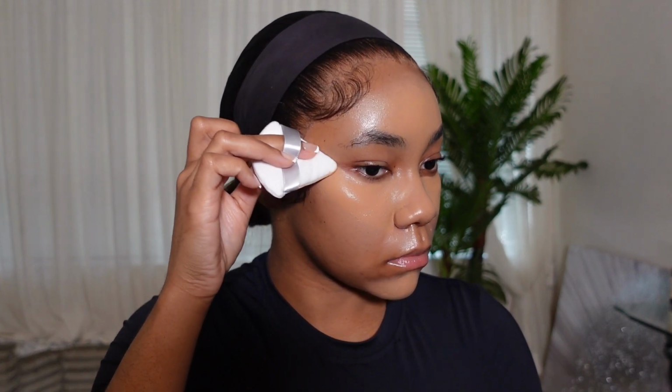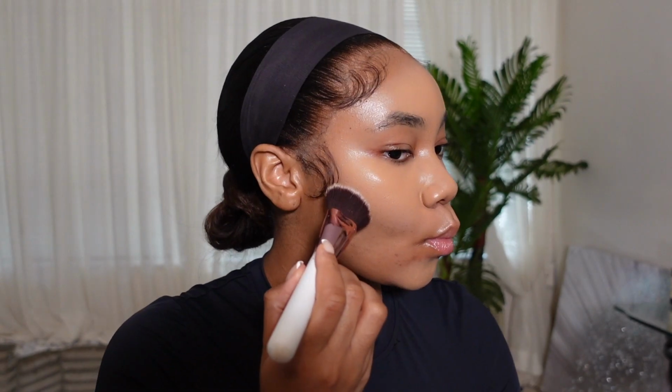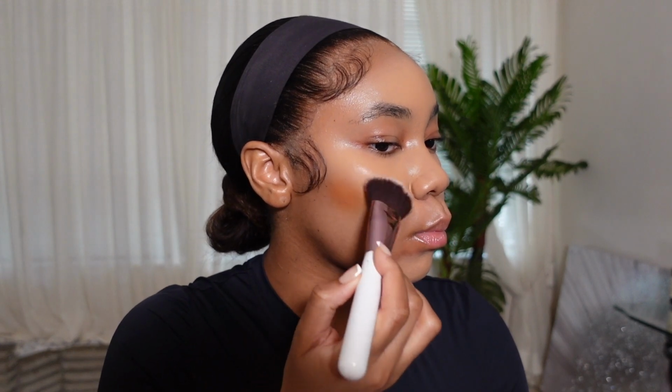Like my skin is moisturized. I don't know what was going on. Maybe because I don't have no foundation under this. I don't know what was going on, but I don't feel like it's beginner friendly. But this is what I did today and it still came out good. So I blended out my under eyes and my whole face completely. And then next I'm gonna go in with my bronzer.